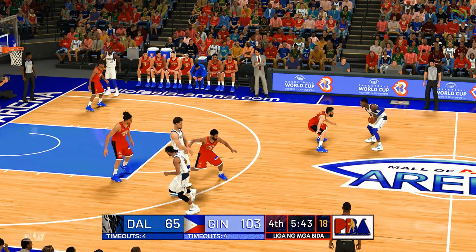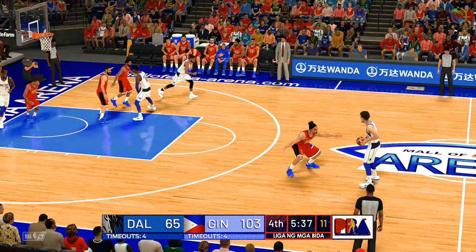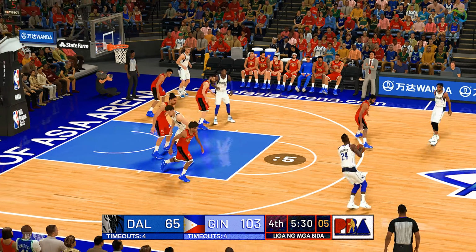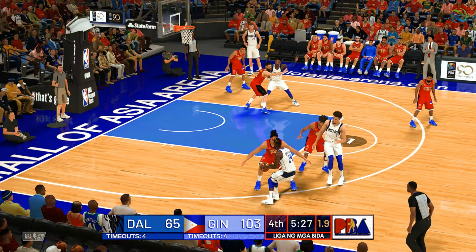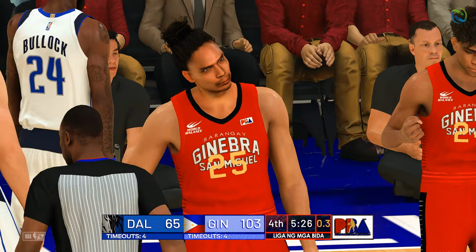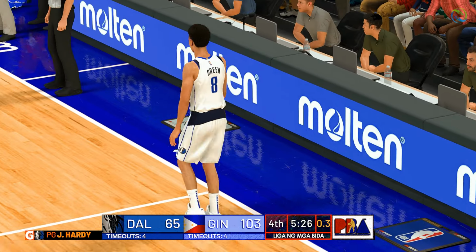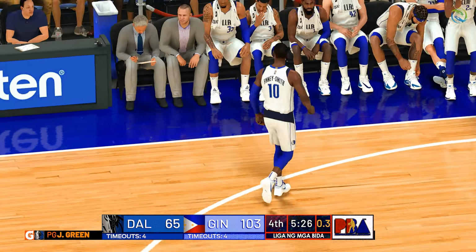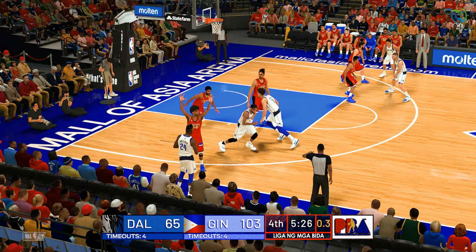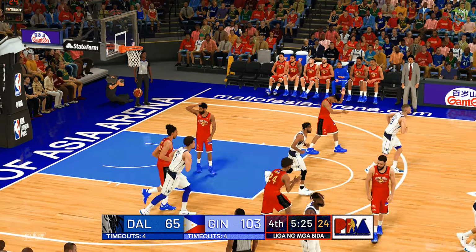Pass to Finney Smith. Now Powell. Here's ABC. Here's Bullock. It's tipped. And that's out of bounds. Dallas will retain possession. And the Mavericks making a change here. Green is checked in. So it's the Mavericks now, and it's going to be a 24-second violation. They turn it over.